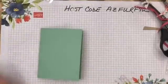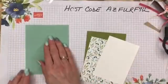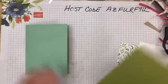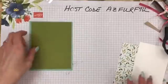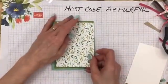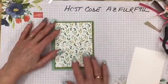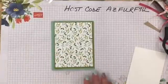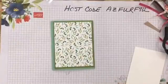Okay, so here what I'm going to do is I'm going to layer this up. It just drives me crazy because I like my bone folder. And so this is a mint macaroon. Then I've got some old olive. And then I've got a piece of the garden, I forgot what it was, garden something in the big catalog. And I'm going to layer that up there. And I haven't done this one yet, so I'm kind of thinking out loud here. So let's see what we can do with this one.